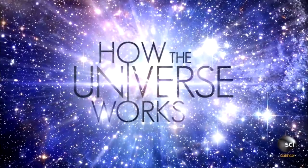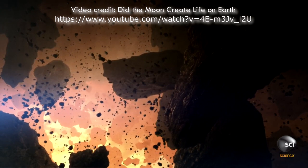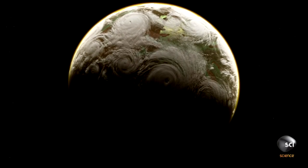The Earth and the Moon were born together, and they have dramatically shaped each other's evolution. Now, we think that life was also given a head start by the presence of our oversized moon. This is the Earth 4.4 billion years ago, around the time scientists think life on Earth got started.